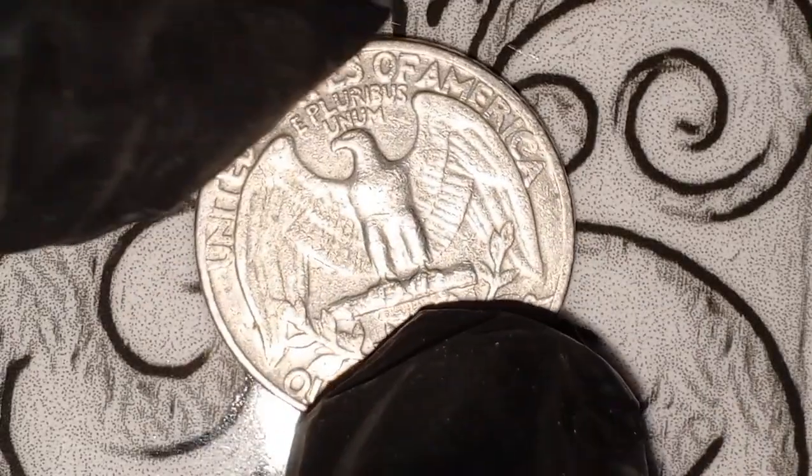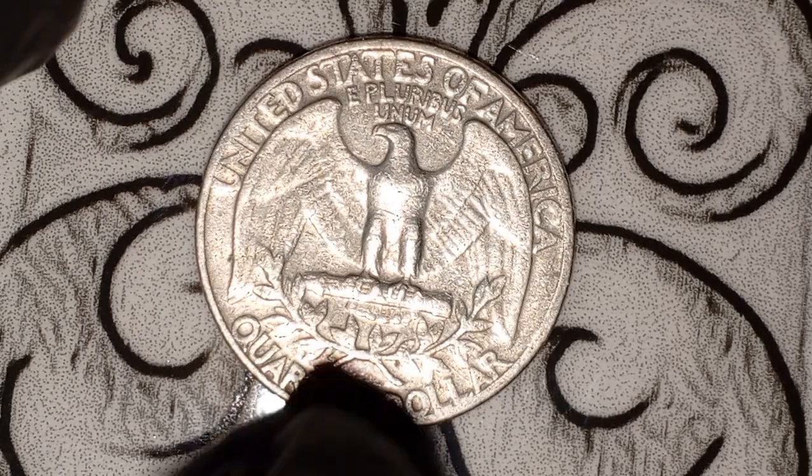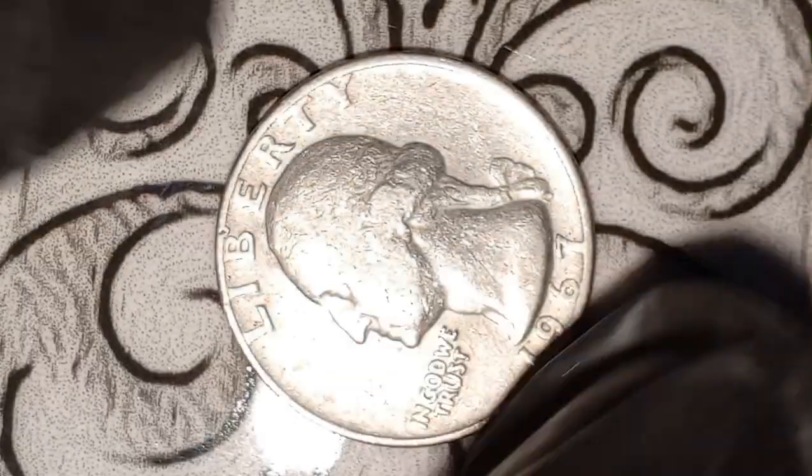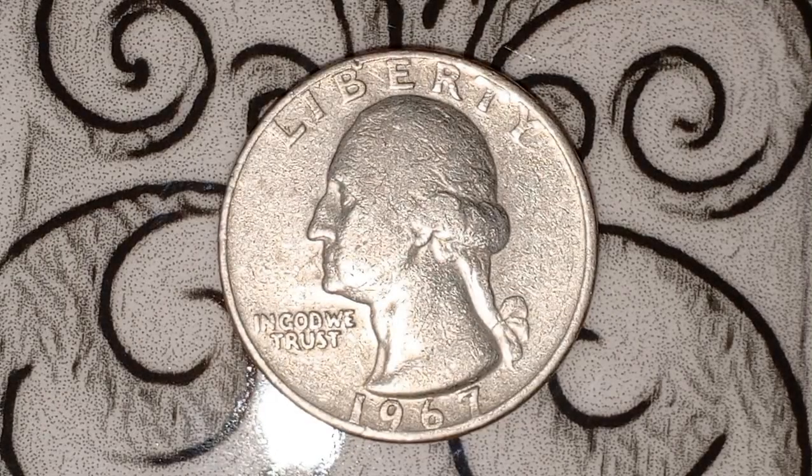Rarest coins. The clip error. Next, we have the clip error. This happens when a planchet, the metal disc that is struck to create the coin, is improperly fed into the coin press, resulting in a portion of the coin being clipped off during the minting process. The clip can be a small, irregularly shaped section missing from the edge of the coin, often giving it a distinct, uneven appearance.